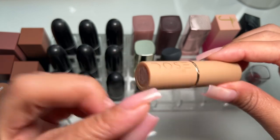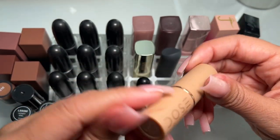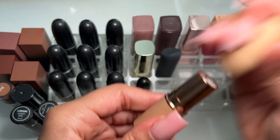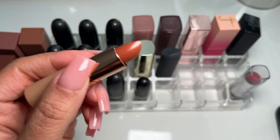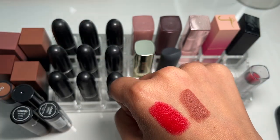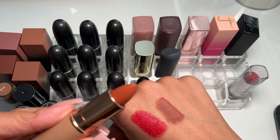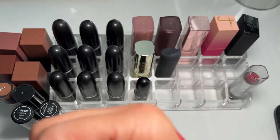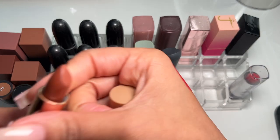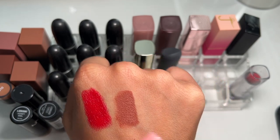This is the Dose of Colors. This was the Katie and Desi Aftermath lipstick. I never really got to wear it, but it was a really pretty color. And it smells like it got old, unfortunately. I didn't want to let this go, but I'm not too fond of that smell. And it's on the swatch too. It's not even just the outer part. So this got to go.